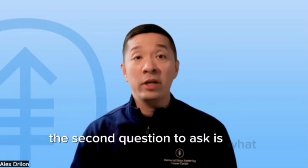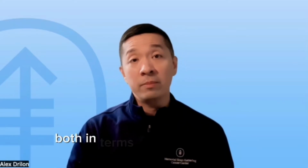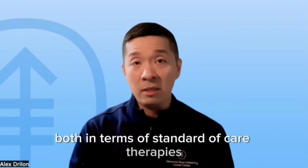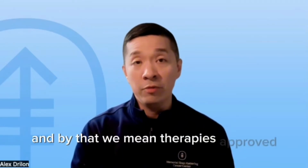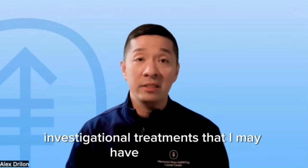The second question to ask is, what therapies are available to me, both in terms of standard of care therapies, and by that we mean therapies approved by the FDA or the regulatory body in the country that you live in, and what are the alternative investigational treatments that I may have access to on clinical trials.